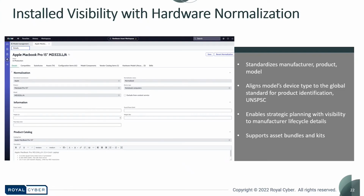So hardware normalization is one of the best features of HAM, which I like the most. With hardware normalization, you can get the trustworthy data needed to verify what assets you have and be able to prove it. Automatic and continuous normalization standardizes models by category with UNSPSC data to maintain a clean CMDB. Remove manual updates to improve time and eliminate errors.